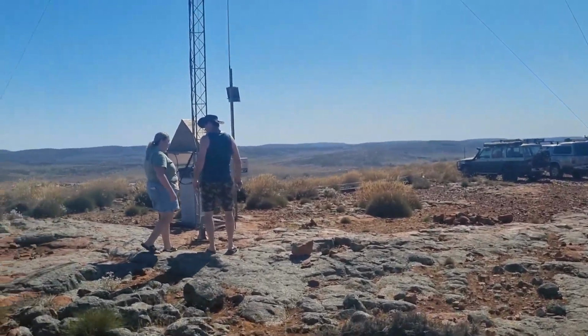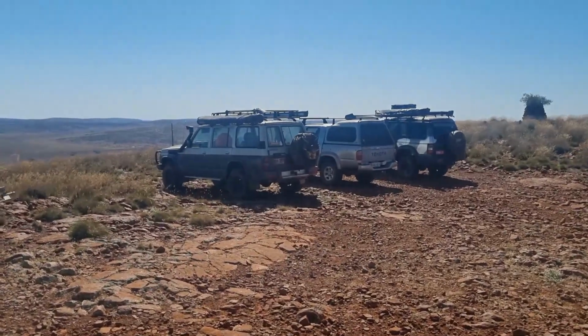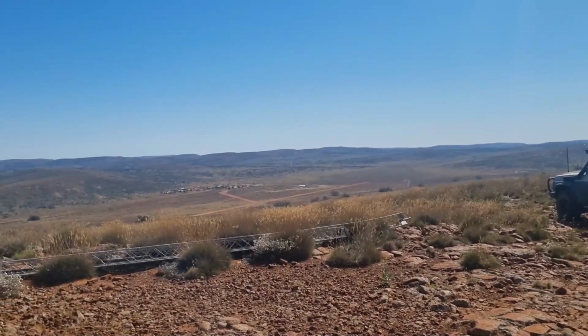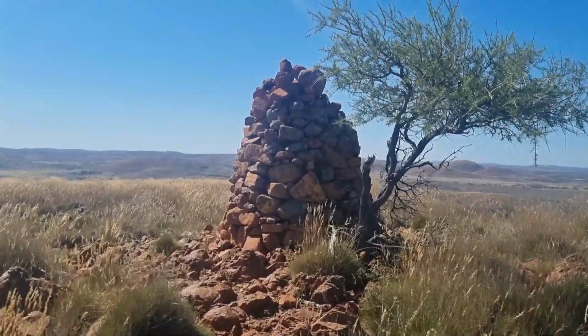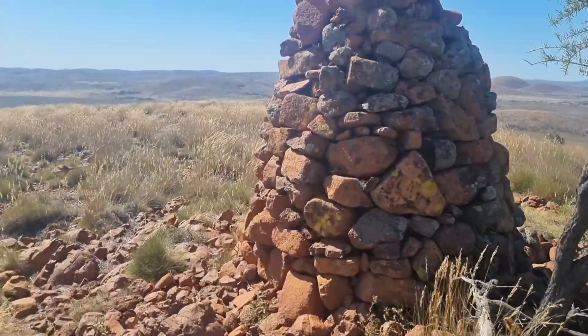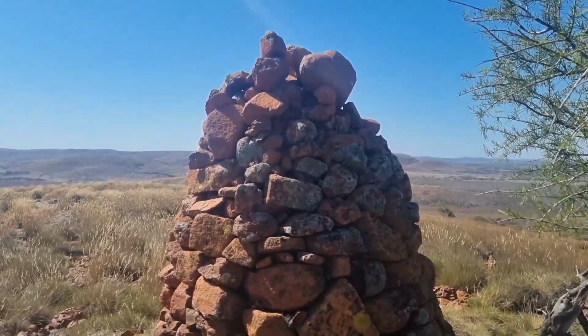Owen and Nicole checking out the summit. And when you pivot, over in the distance, is the Mount Ive Station homestead that we're staying at. Okay, so here's the can on the actual highest part of the summit of Mount Ive Station. I think I might have to add a rock.